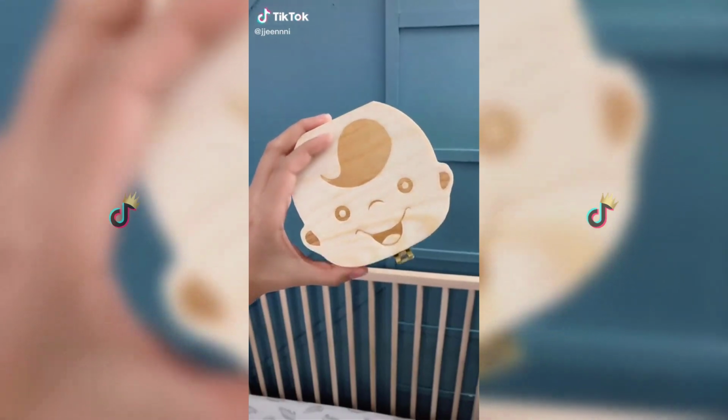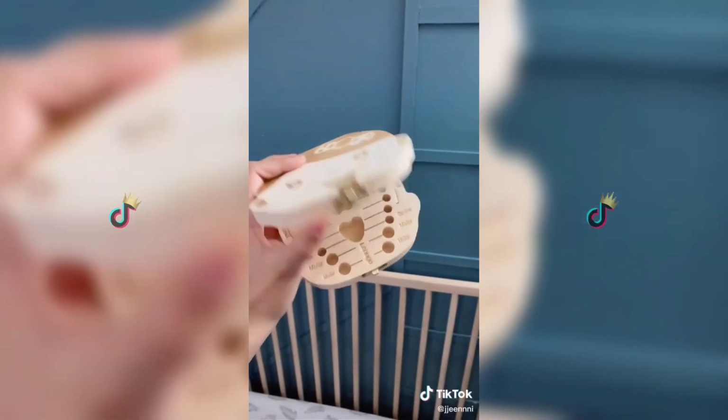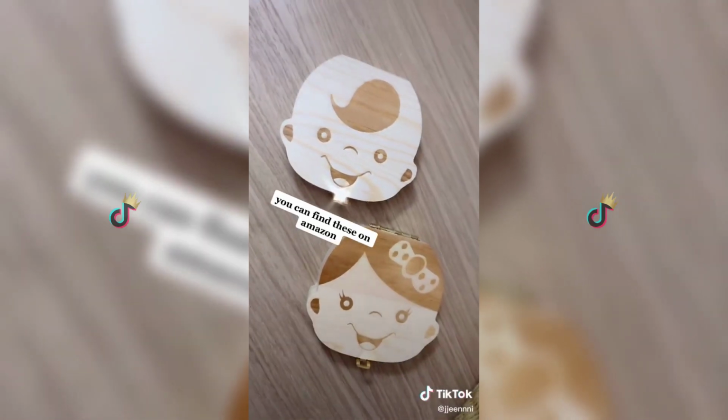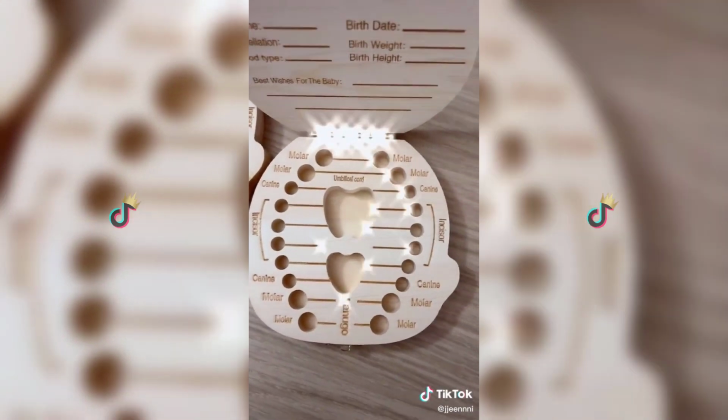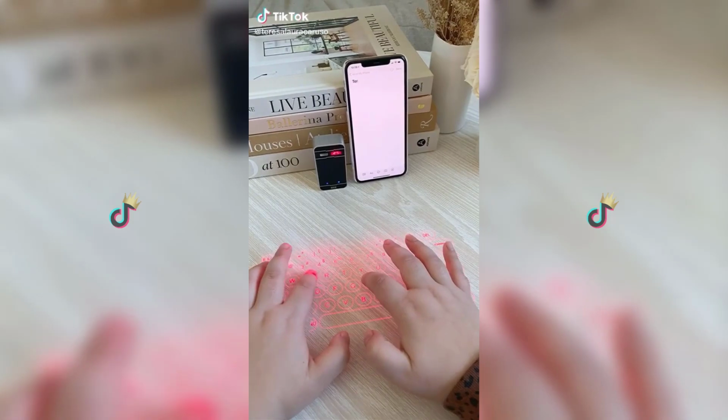Yes. This is to all the moms out there because obviously I had no idea. So you're supposed to keep your child's baby teeth because once your child grows up and possibly develops cancer or a spinal cord injury.